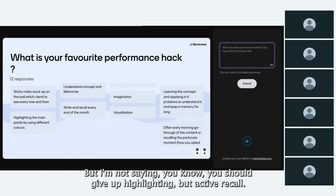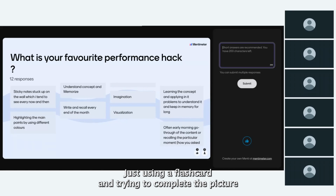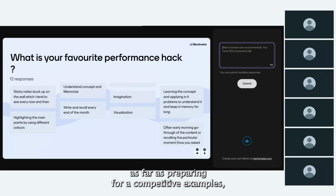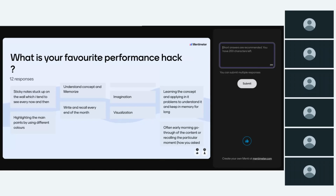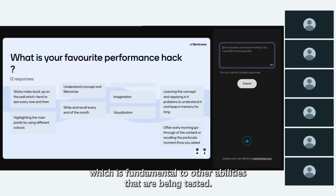But I'm not saying you should give up highlighting. But active recall, say during testing or just using a flashcard and trying to complete the picture at the back of a flashcard, that is the most effective thing as far as preparing for a competitive exam goes. This has the most effect on your ability to recall, which is fundamental to other abilities that are being tested.